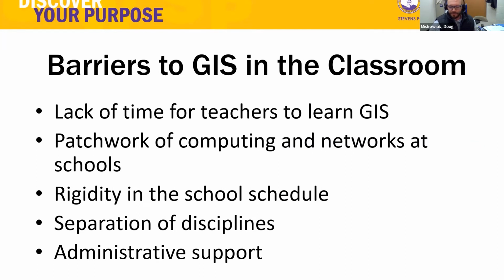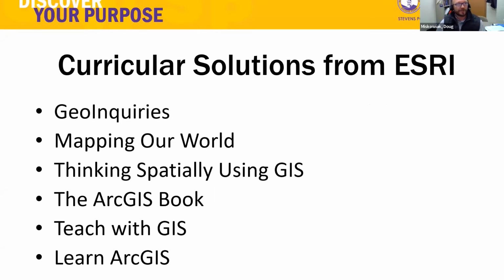And when Esri was first releasing tools well over a decade ago, they were trying to release desktop solutions in the classroom. You'll have noticed that the solutions that Samara presented to you and the solutions that I'll present to you are now available in the cloud without downloading any pieces of software. That's very helpful when schools have patchworks of computing and network abilities. Of course, there's rigidity in the schedule. You've got classes that are already necessary to teach, and you don't always get the support that's necessary. Esri has provided various curricular solutions to try to eliminate those barriers. So there's no single tool. I'm going to only talk about a few here today, including GeoInquiries, but there are other tools and resources.